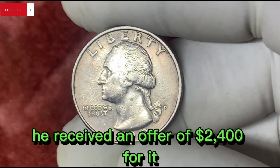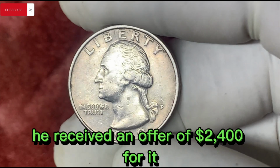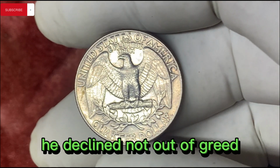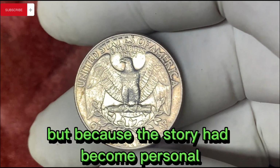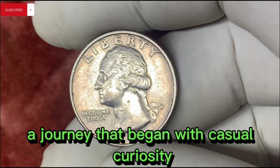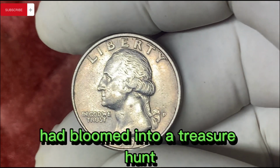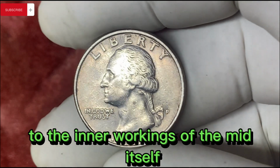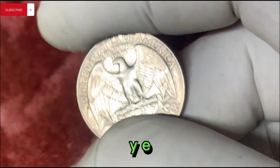He received an offer of $2,400 for it from a private buyer in Florida. He declined, not out of greed, but because the story had become personal. A journey that began with casual curiosity had bloomed into a treasure hunt that stretched from his living room to the inner workings of the Mint itself. But the story wasn't done yet.